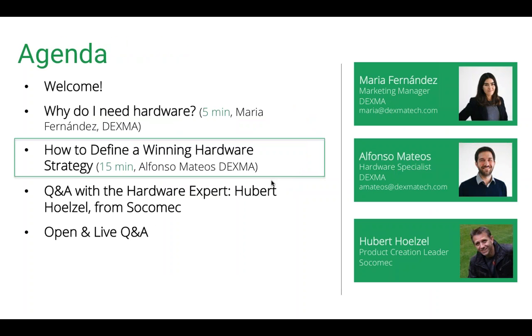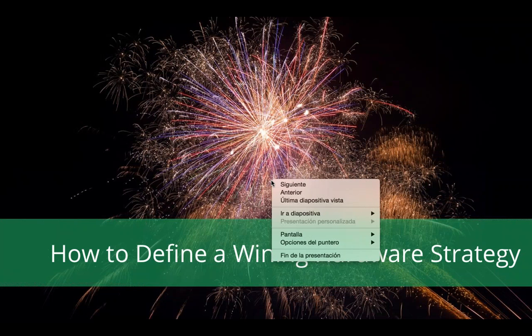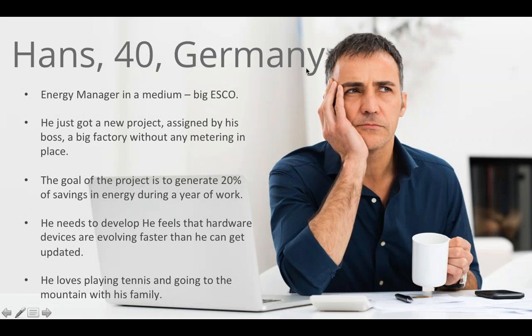So now, Alfonso, how do we define a winning hardware strategy? Come on, make us love hardware. Well, I do love hardware, but I know that it is difficult. First of all, I want to present you Hans. Hans is a man working in a big ESCO, and he has a problem because he has to start an efficiency project without any metering in place. He has to generate a lot of energy savings, but he doesn't know how to start this project or what he needs. So this is one kind of problem: you don't have the hardware.